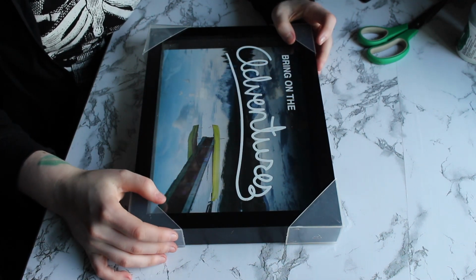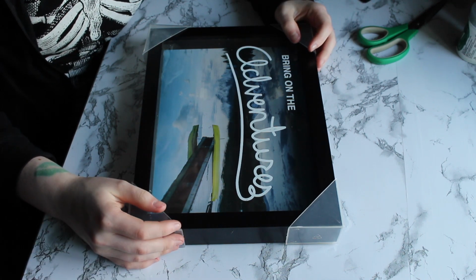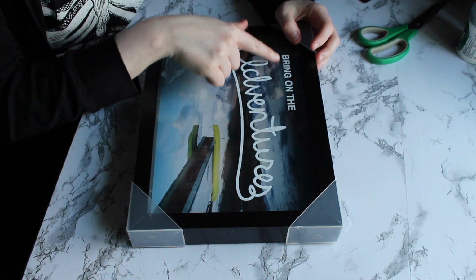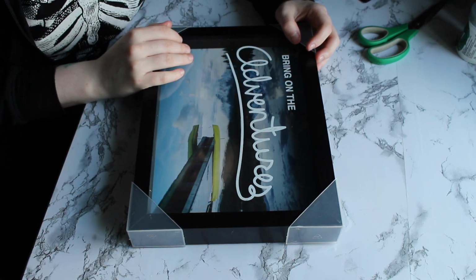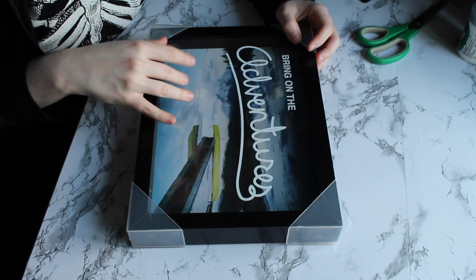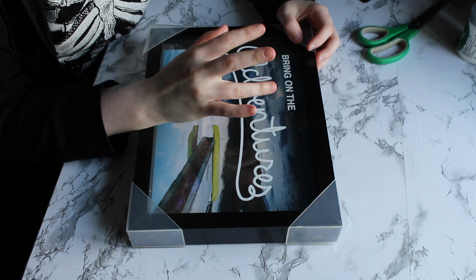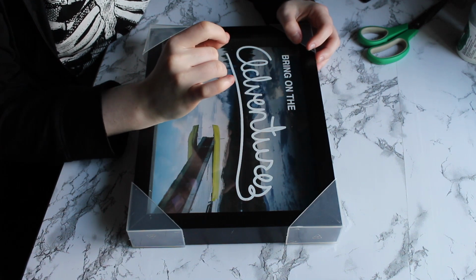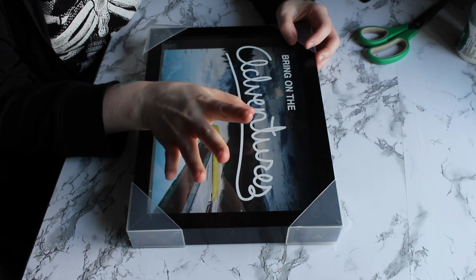By the way, the older I get, the more I'm like, wow, I cannot read anymore, because I thought this said bring on the achievements. So it says adventures, hence the background of mountains. I also was helping my brother with his driving test, and I called the deceleration lane the declaration lane. So I am just fully losing it.